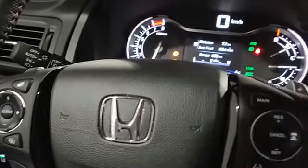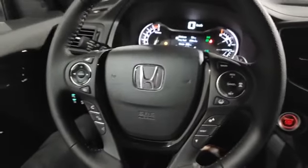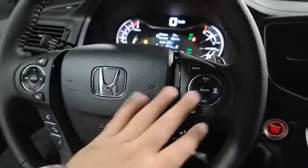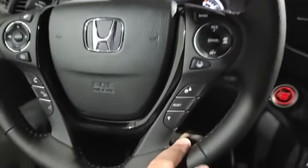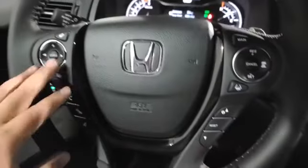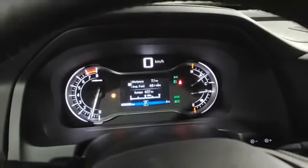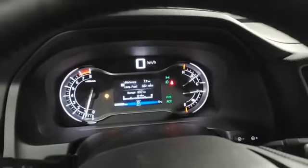So, minimize yung screen ulit ng konti, no? Masyado akong naka-zoom kanina eh. So again, same thing as before. You got the paddle shifters. You got yung adaptive cruise control mo. Bluetooth controls when you're driving. The display. Digital speedo, which is always nice. So again, a lot of the modern amenities na you would expect in a vehicle.